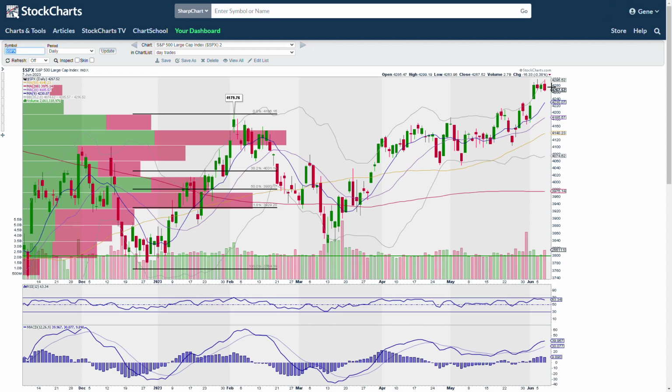SPX holding this little contraction pattern up here as resistance. You can see it's trying to move lower. As we've said, we got a gap down here. We can see it move down into the gap and then try to push back up.